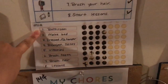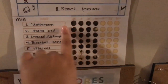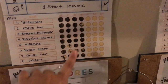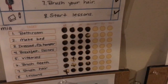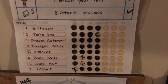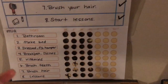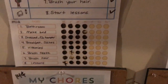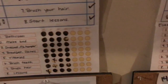And these are the current tasks that they have to do. What they do is they bubble everything in per week. Sometimes if they miss something, I definitely mark that just so they see what they're missing. And some things are more important than others. For instance, brushing their teeth is very important, so we try to make sure that they do that, versus, let's say, if they forgot to brush their hair, it's not such a big deal.